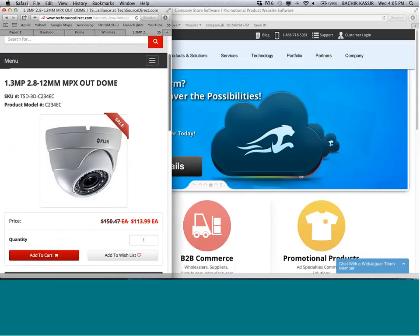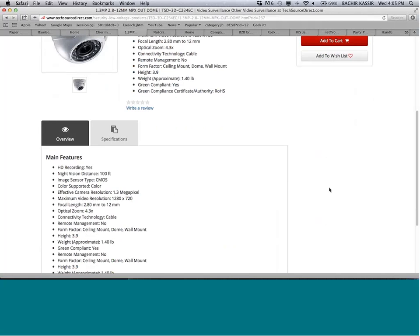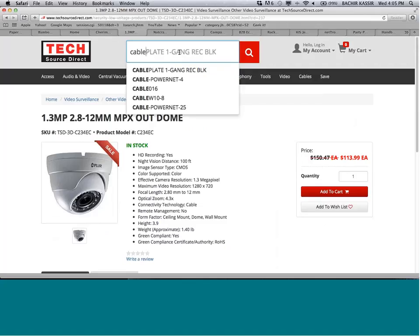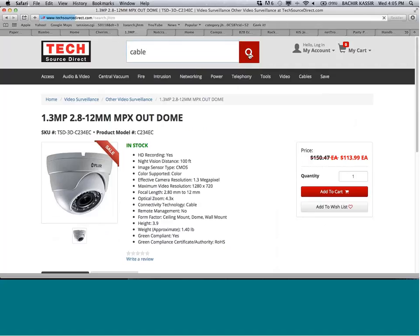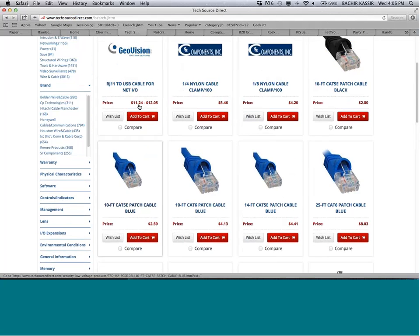Now let me expand a little bit further in here. Notice if some items are on sale, you can even see a countdown timer. We'll go over that later. It also has predictive search. Maybe I'm searching for cables, and then it's going to display any of the cables that might be available in the system. And then I'm going to click on search. It's going to find, okay, I do have over 7,000 cable-related products in my database.